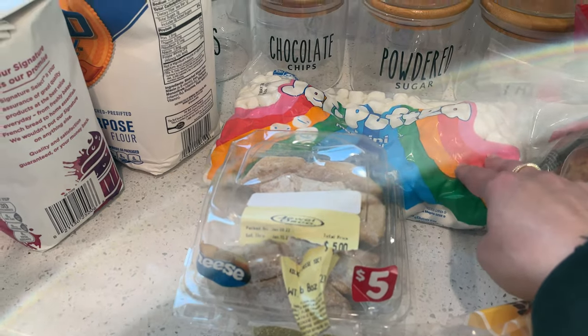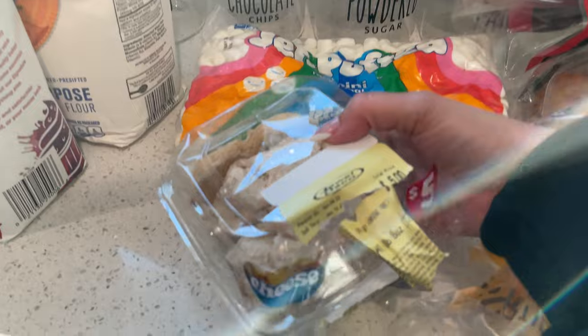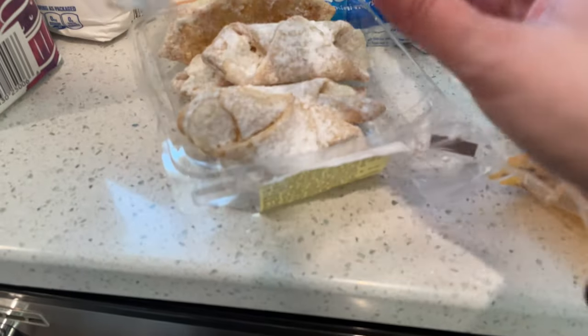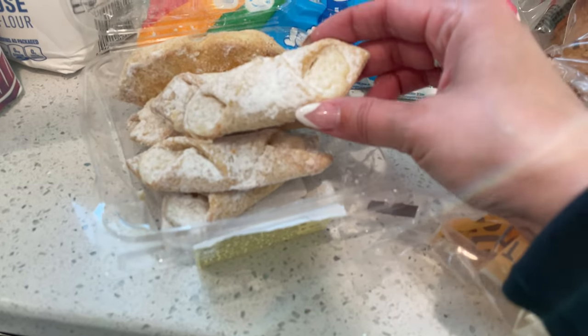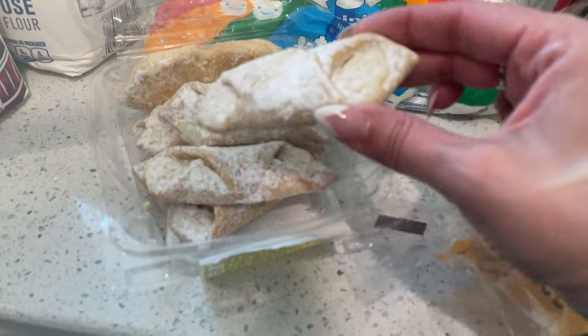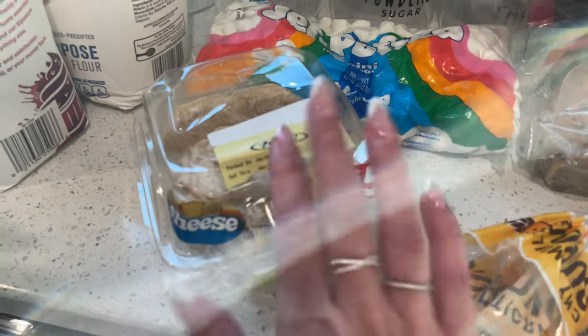Over here, I have some bakery products, just some bread. What are these called? Marshmallows. My sugar, flour, and then these are so good, you guys. I found them at the bakery. They have cheese inside, like a cream cheese, powdered sugar, and some dough. Very simple dessert, very good. I ate like four of them, so yeah, those are trouble.